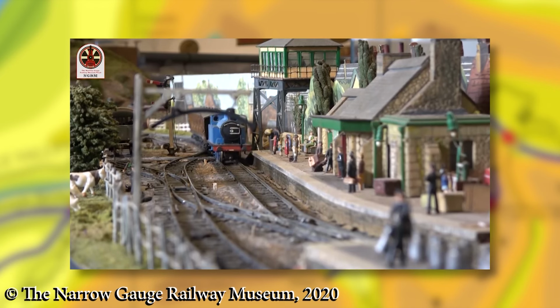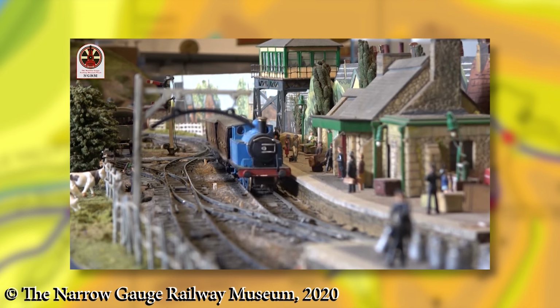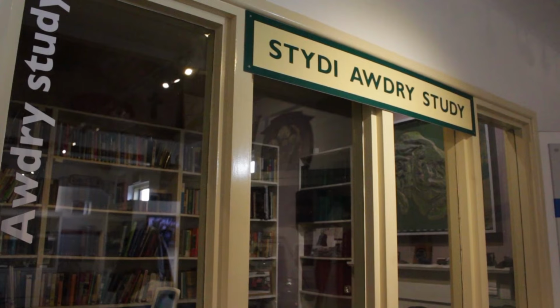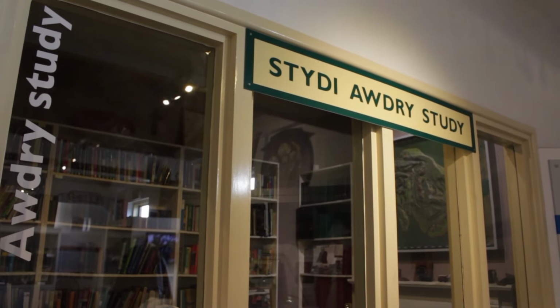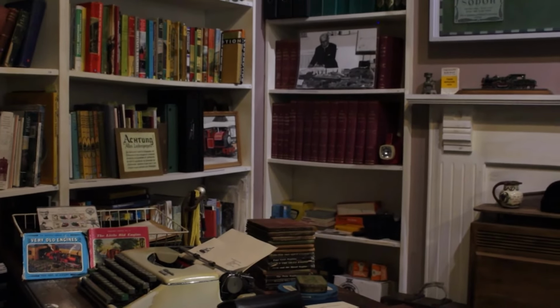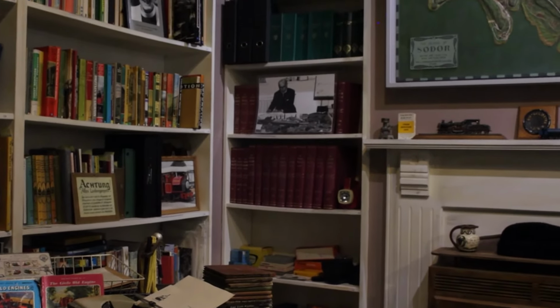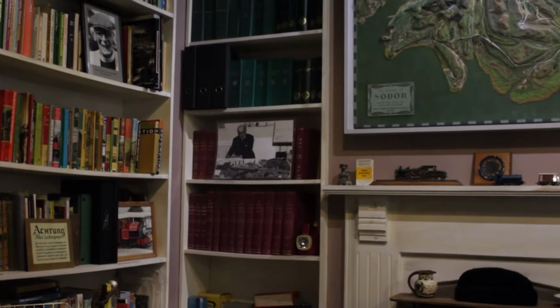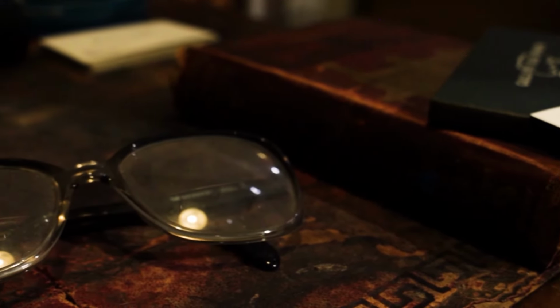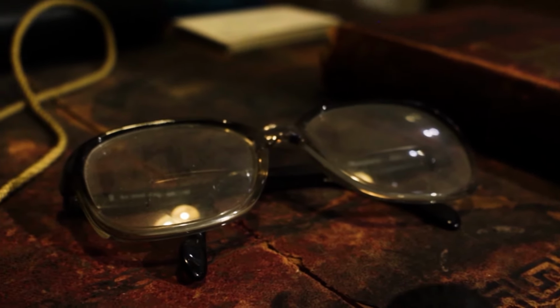You may have seen me in a video on their YouTube channel, focusing on the Reverend Awdry's own model railway of Farquhar. The museum has a wonderful tribute to the life and works of the Reverend Wilbert Awdry, a recreation of his study made using the original furniture and his belongings, which were left to the Talyllyn Railway when he sadly passed away. The Awdry study contains a wealth of information and resources for anyone interested in the railway series or Sodor topics in general.